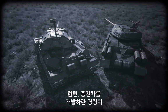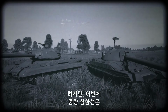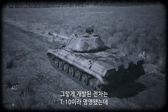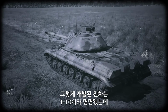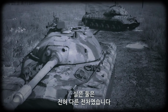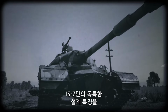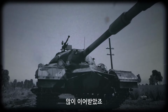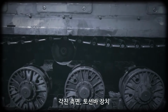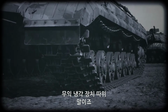Meanwhile, the engineers were tasked with creating another heavy tank, but this time with a mass capped at 50 tons. The result of their work received the name of T-10. It did resemble the IS-3 on the outside, but it was a completely different machine. It inherited a series of unusual ideas from the IS-7. For instance, curved sides, improved torsion bar suspension, and a fanless cooling system.